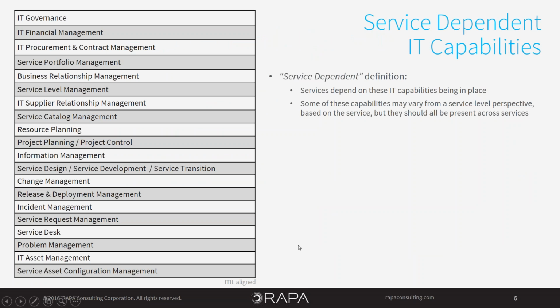Okay, so let's start to go a little bit deeper here. Number one, we want to talk about service-dependent IT capabilities. What does service-dependent mean? It means that services have a number of IT capabilities that must be in place in order for the service to be delivered, to be effective, to deliver the quality of service that's intended, and to make sure that the clients consuming them, whether external or internal to the organization, are satisfied with what they're purchasing from IT.